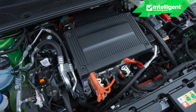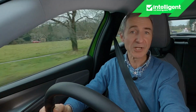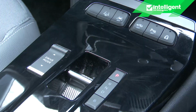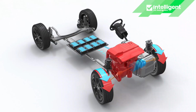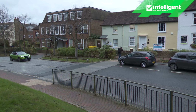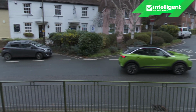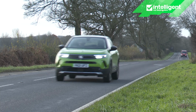50 kilowatt hour lithium ion battery mated to a 100 kilowatt electric motor, putting out 136 PS and working through the same single speed auto transmission you get with all EVs. Like all electric vehicles, this one does have a bit of a weight problem. The drivetrain adds over 300 kilos of bulk, but that arguably helps this Mokka-e when it comes to ride quality. You'll feel things like speed humps keenly, but at speed on the open road, it handles tarmac tears a bit better than its combustion cousins.